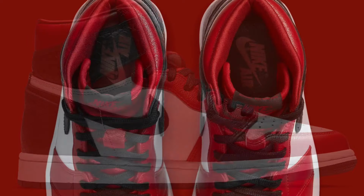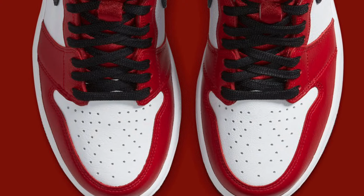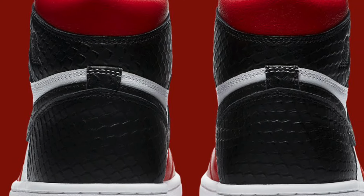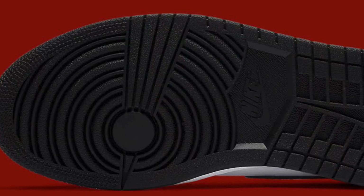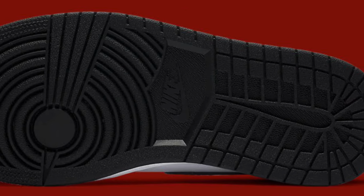Beginning with how to cop this shoe, your best bet will likely be the Nike sneakers app. As mentioned, these are set to drop on Thursday, August 6th at 7 a.m. in the morning or 10 a.m. if you're on the East Coast. We don't get a hyped weekday drop like this too often, so a lot of people may sleep on this release and forget about it. As of now, these are going to go live at 7 a.m. and it is not going to be a draw, so make sure you enter exactly at 7 a.m. to have a shot at copying a pair.